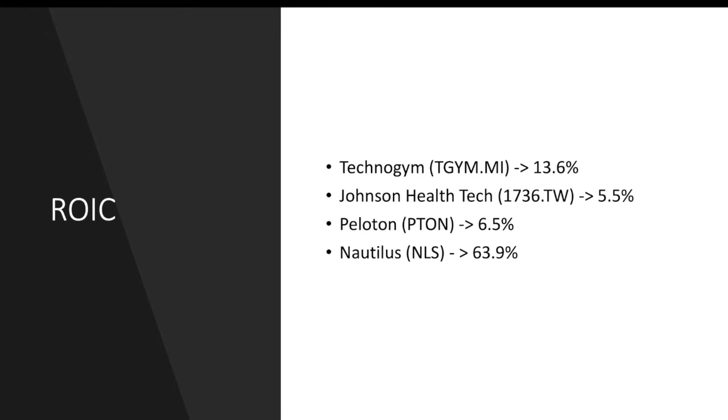Technogym, 13.6%. Johnson Health Tech, 5.5%. Peloton, 6.5%, which actually did surprise me a little. And Nautilus here has a massive return of 63.9%, which is absolutely ridiculous. Usually above 15% is very solid. 63.9% is massive. They're definitely not going to be able to keep this up, but it does show that management has done a great job in allocating the capital we as shareholders are giving them.